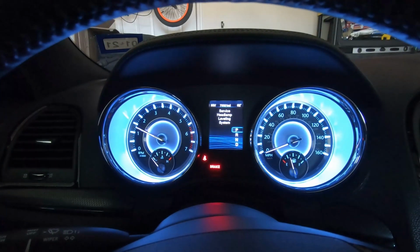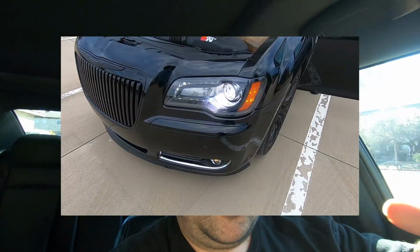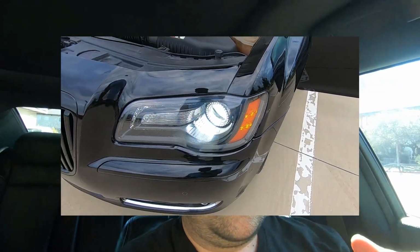So I'm just going to go in the order that they flashed on the screen and talk to you about what happened and what I plan to do about it. The first thing that came up was service headlamp leveling system. This car, like you've seen in other videos, came with self-leveling and directional headlights. Whenever you turn it on, the lights point down and up, and they level depending on how the car's sitting to make sure it lights up the road correctly.